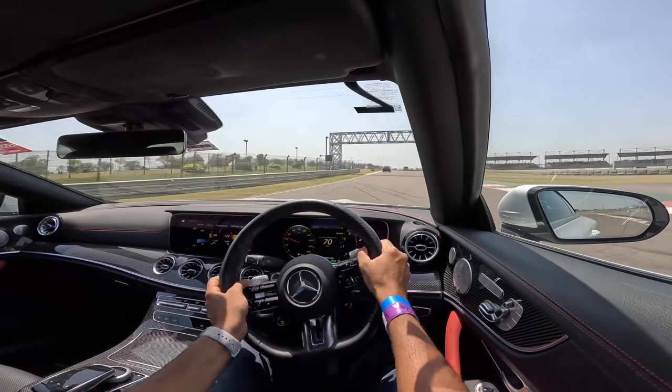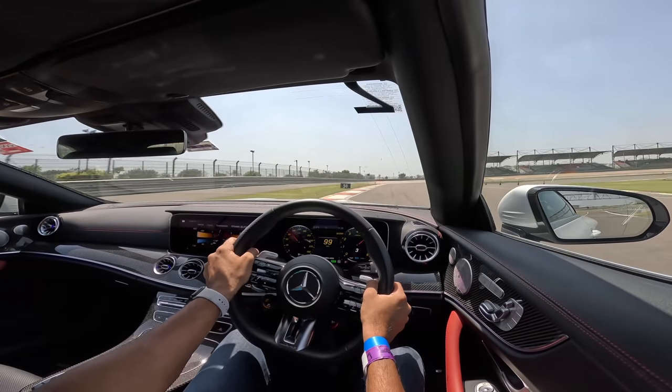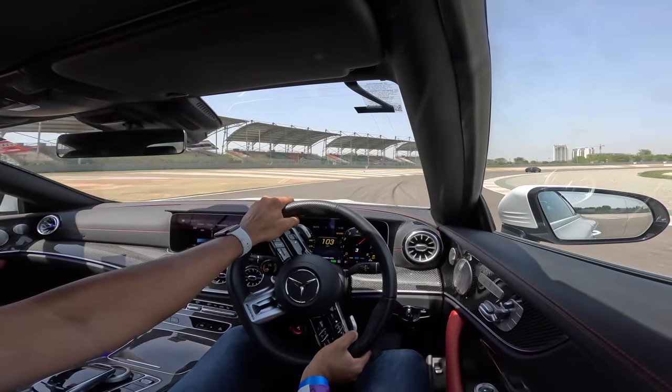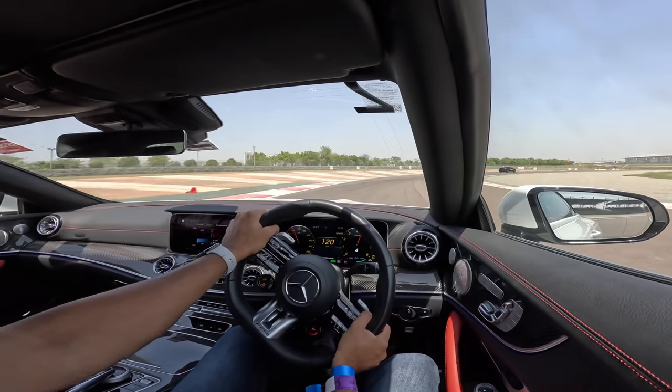We'll cool down the tires a bit. No, you're not cooling down the tires. Anyway, we're actually putting heat into the tires. But anyways, it feels like a freaking go-kart. I just love the way the body control is so much better. That's why a sedan or a car of this type, like a cabriolet, is so much better.